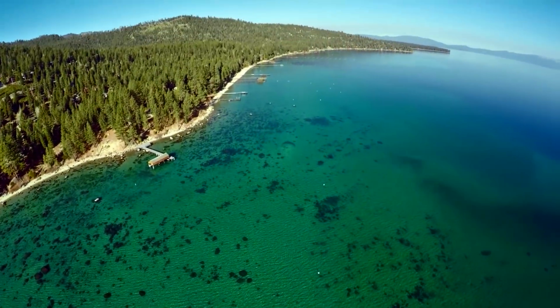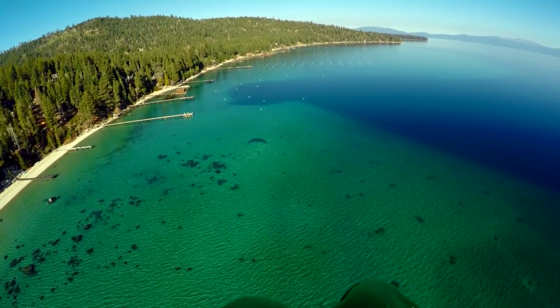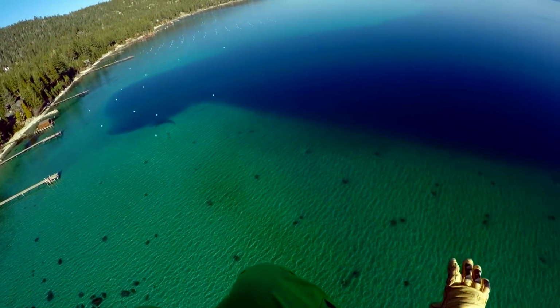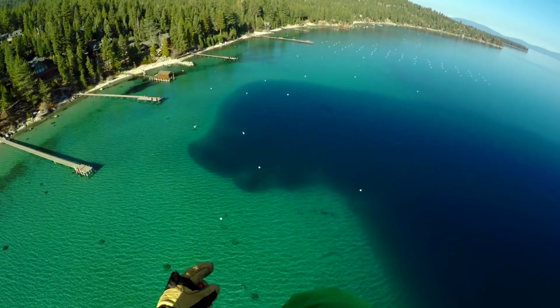Water's so clear. Shadow! I wish it was perfectly clear. Or, no, with no texture on it. It kind of just looks like a pool. And it drops off right there. That's why it gets dark.